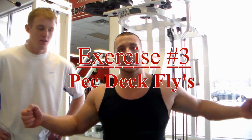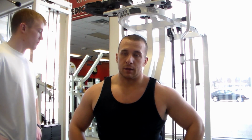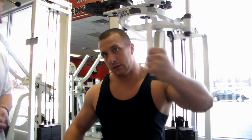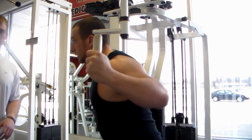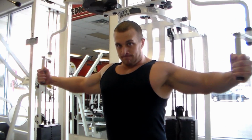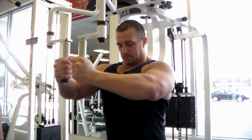Exercise we're going to do is flies on the machine. Some people call them pec deck, but it's just a machine fly. What's nice about these is it keeps constant tension throughout the range of motion. Whereas if you were to do a traditional dumbbell fly, depending on where you're at in the position, you're going to have different tension on your chest.